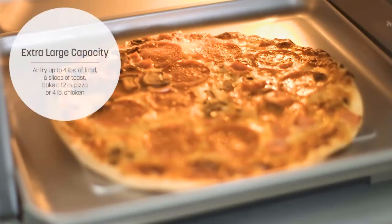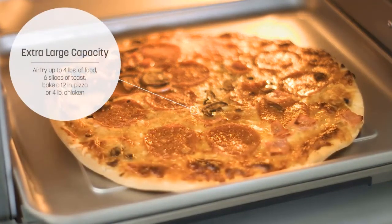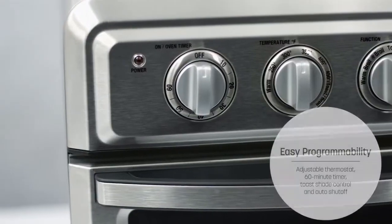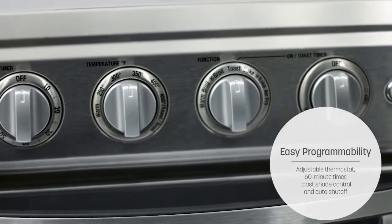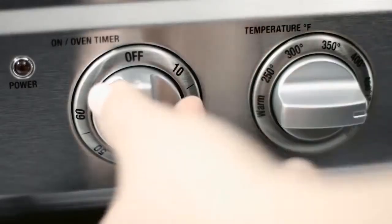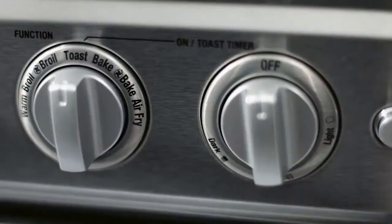After careful evaluation, we nominated the Cuisinart Convection Toaster Oven Air Fryer as our winner because it cooks evenly, doesn't take up too much space, and offers a nice variety of cooking functions. Keep scrolling to learn more about the best air fryer toaster ovens we recommend for busy home cooks.